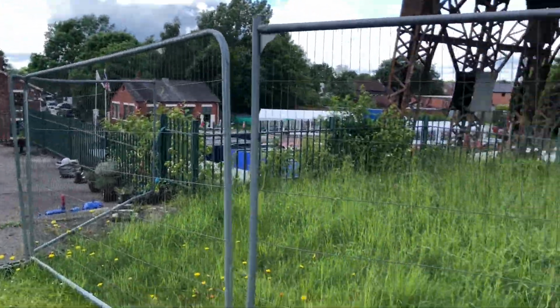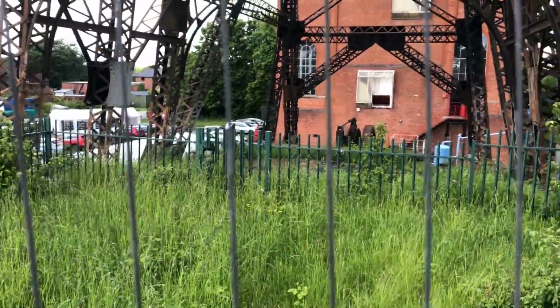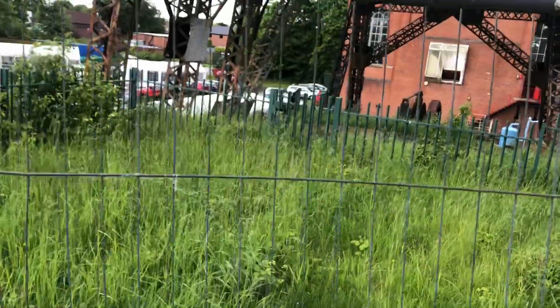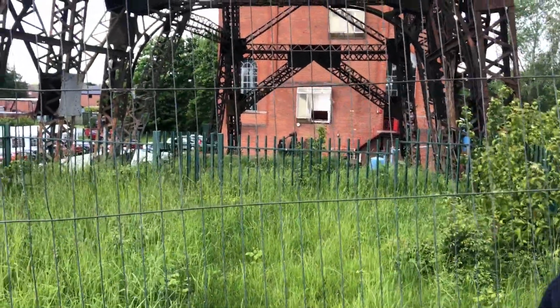That's where the actual shaft was. If you come closer to the concrete, that's the cap on the mine shaft. Apparently it's got 26 foot of air, 650 foot of water and about 2,000 foot of filling.